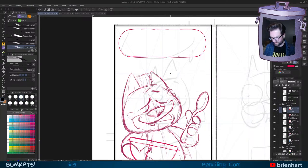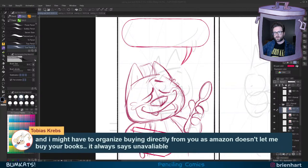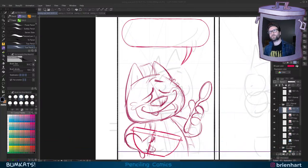Okay, I think that's pretty good. Let's see, add in the tail here. Oops. Wait, that might have to organize buying directly from you, as Amazon doesn't let me buy your books. It always says unavailable. Ugh. Yeah. For some reason, in some areas, I guess Australia is one of them, they don't print in that area. They have printing factories in different areas around the world, and if you're close to that area, they can print it and send it to you. But I don't really know which ones. They have this list, and it's not really clear where it is or who will be able to get it. So that's good to know.